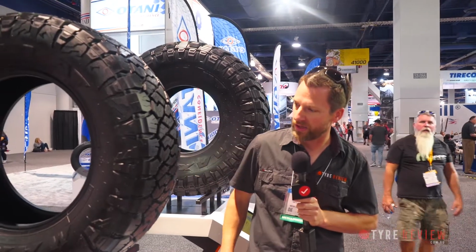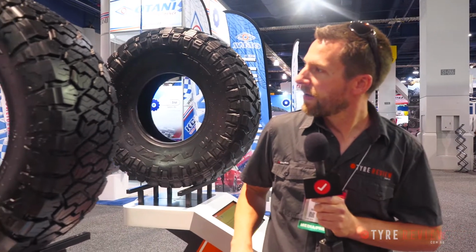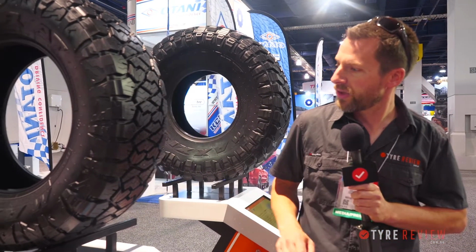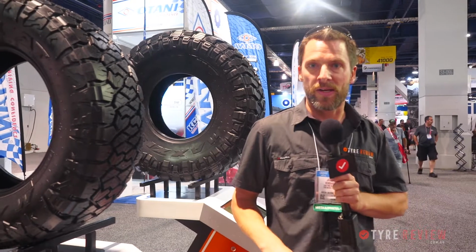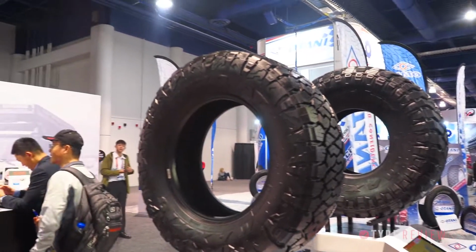Hopefully we can get our hands on a set of these for a long-term test as well, and see how they hold up. But I'm pretty excited about these. They're more of an aggressive all-terrain, so they've got bigger sipes, bigger voids, bigger channels, good stone ejectors, that sort of thing. But let's see how they pan out for Australian conditions. Go for a walk further this way.